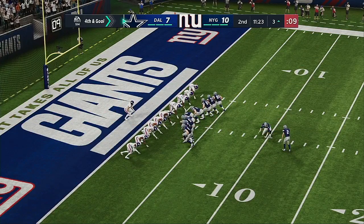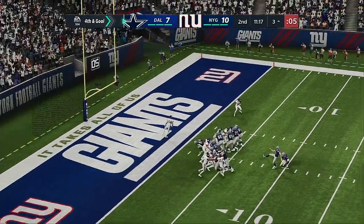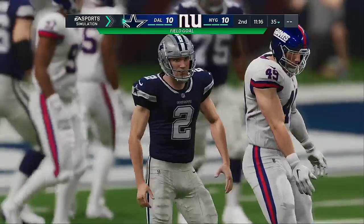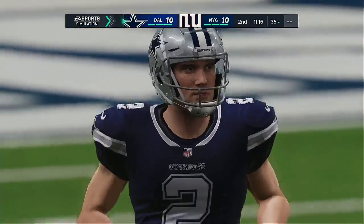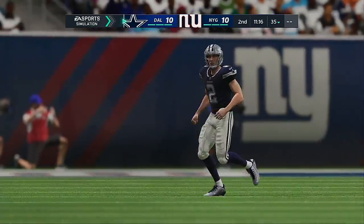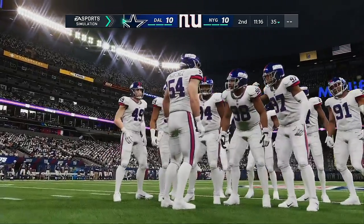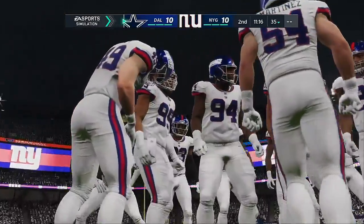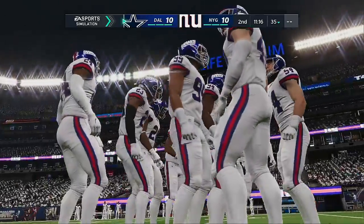Cowboys trot out Greg Zuerlein. From the left hash, should be a fairly easy one here. Zuerlein's kick is up and through, and that will knot us up at 10. So a dozen plays on that drive, CD, but in the end, it yields just the 3 points. Well, they were able to keep the defense on the field for a long time, but let's be honest about it. That was about as unsatisfying a drive as you're going to get. 12 plays and you only get 3 points out of it? Not quite the ending they were looking for.